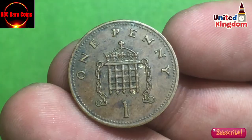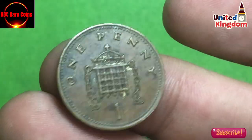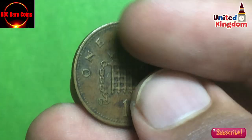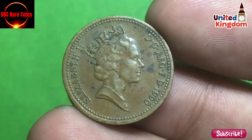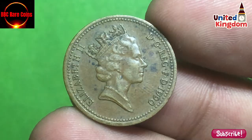Point 4. How to spot a $62,000 penny. Want to know if your 1990 penny is special? Here's what to look for. Check the date. Make sure it's clearly stamped 1990, with no doubling or ghosting. Inspect the metal. Does it feel different in weight or color? Could be an off-metal strike.